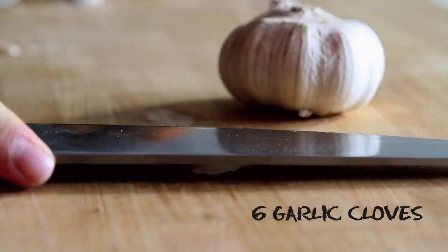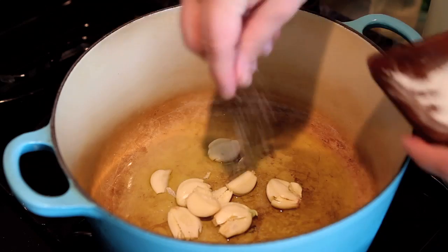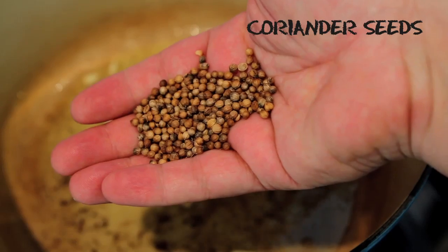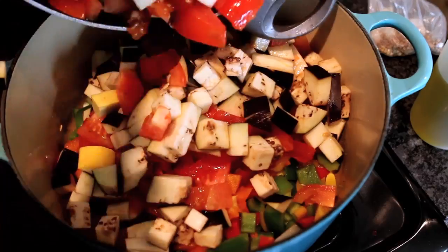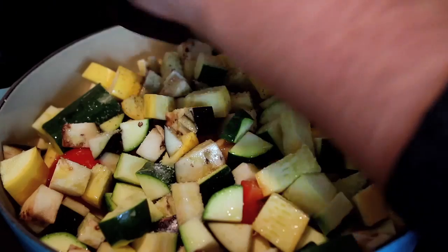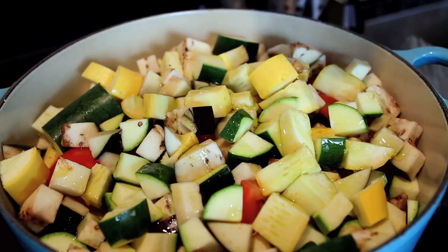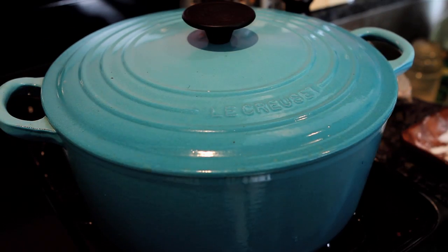Smash and peel 10 cloves of garlic and add them to a heavy bottom pan with a good amount of olive oil. Add salt and pepper and a palmful of coriander seeds. Let them toast, but don't let them brown. Now add your diced veggies and cover with your bouquet garni, more salt, pepper, and extra olive oil. Cover and let simmer over a very low flame for about 2 hours.